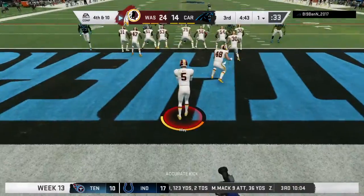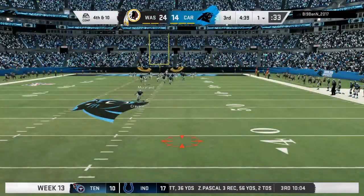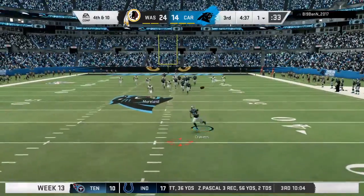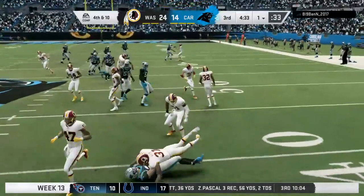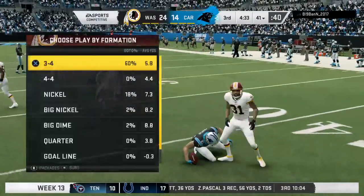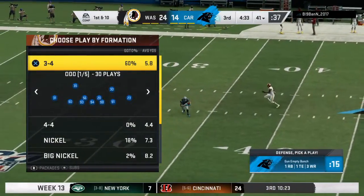Here's Tressway now. And no room for error here as his first punt comes from deep in his own end zone. Fielded at the 33. That'll be put in the books as a 53-yard punt. And the Panthers will take over now, 1st and 10.